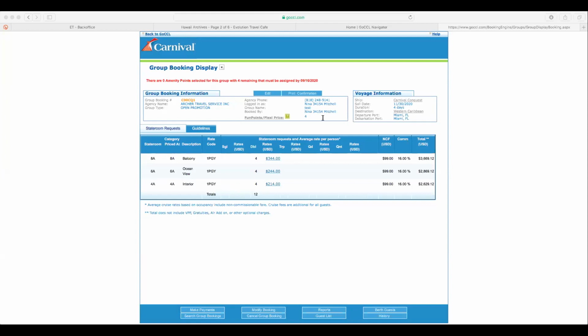Make sure that you read everything. I highly suggest, if you've never booked a Carnival group cruise before, secure your space and call them over the phone and have them go over the contract with you. Or you can actually call Carnival. They will book the space for you. They will tell you what the best rate is at that moment. They will secure the cabins for you and email you your contract.